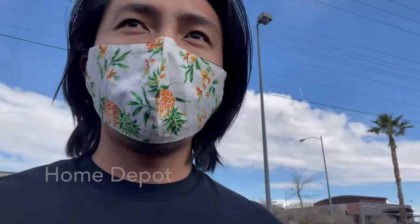Once again, we're walking out empty-handed, but we'll continue the search for this fiddle leaf fig. All right, we're at Home Depot. We're just gonna walk straight into the garden center here.